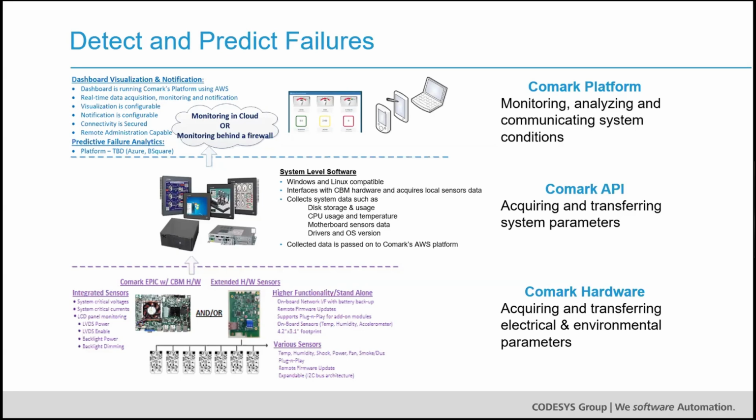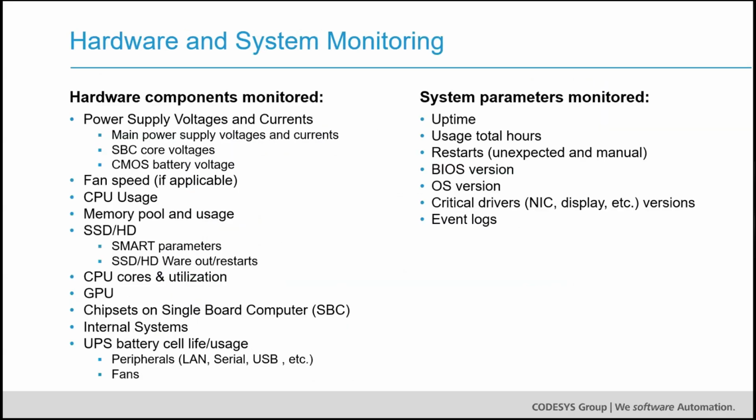Through the API, it is sending that information over to the tools that can basically detect and predict and report any of these conditions that are happening. Okay, and I'll go through some of these blocks in greater detail, in terms of what kind of things we are monitoring for the hardware as well as the system.